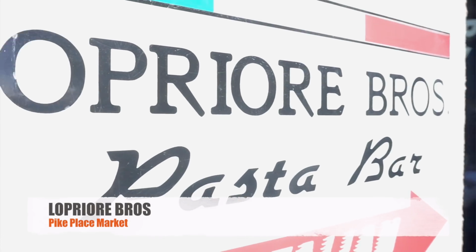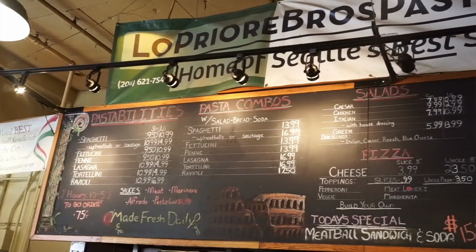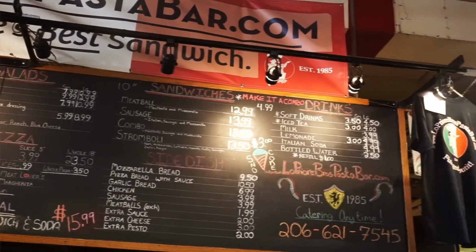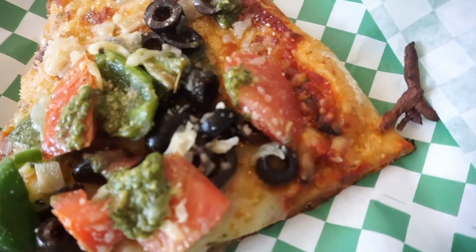Okay, so we just got out of this place called LOPRIORE Pizza in Pike Place Market, and I got their regular cheese slice, and then I got their veggie one, which looks like it has tomato, olives. For both of these slices, it was kind of expensive. Well, I got a Diet Coke too, so that could make it a little bit more, but it was $15.95. But it is in Pike Place, so I kind of get why they would charge more for it. Okay, so I'm going to take a bite of the cheese slice first.